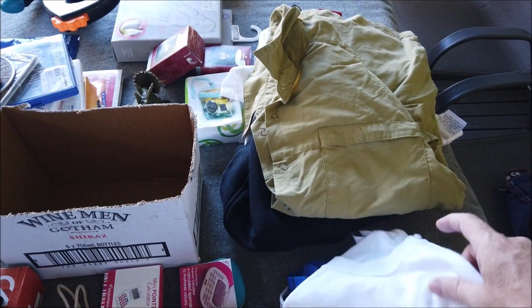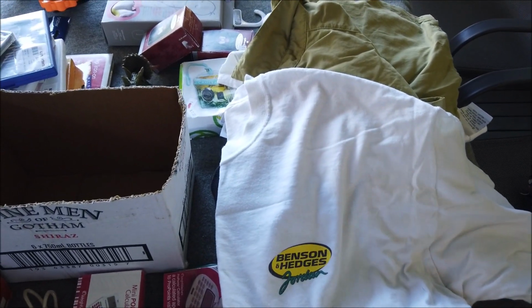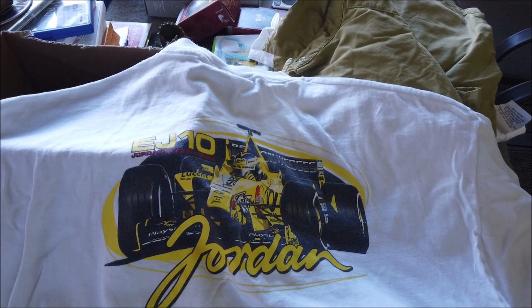What we got here? Oh yeah, this was pretty cool. Any motor racing fans out there? A vintage Benson and Hedges Formula 1 shirt with the EJ10 Jordan Formula 1 car on the back.